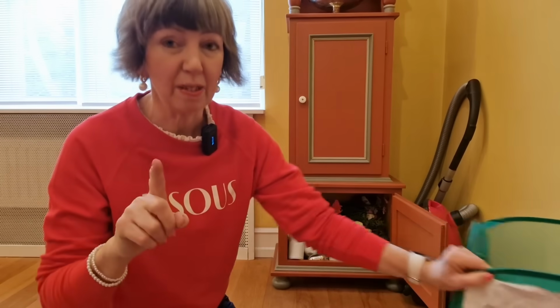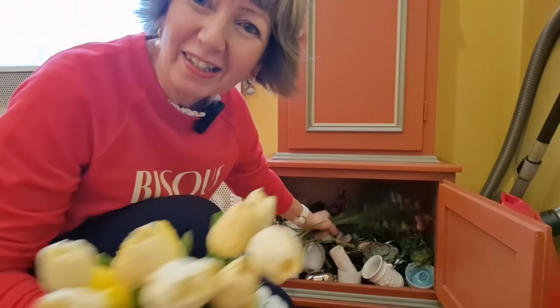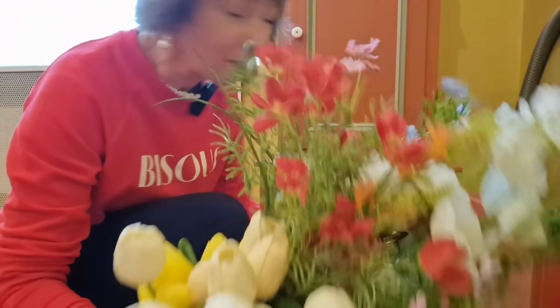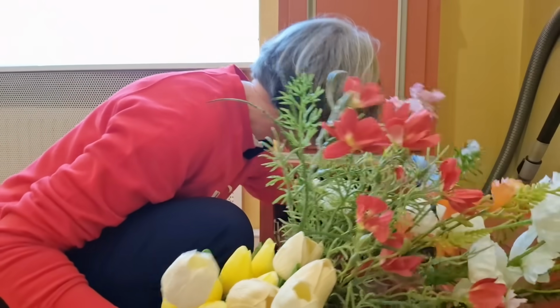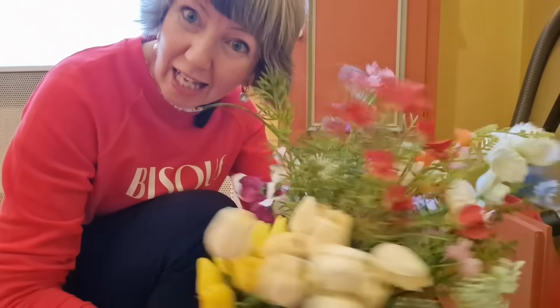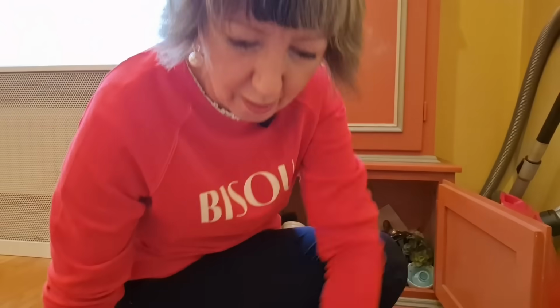Okay, so the first step is I'm going to take everything out of there and put it on the table so you can see what I'm doing. Oh my goodness, it's like the TARDIS in here. It's bigger on the inside. Right, you can see that I quite like my fake artificial flowers. Let me get those out and put them on the table. Ooh, anyone for a bunch of flowers? Ooh, there's more. Tulips, love tulips.